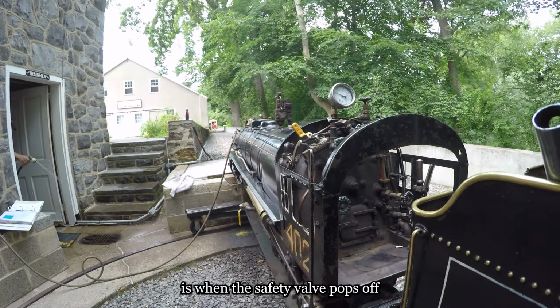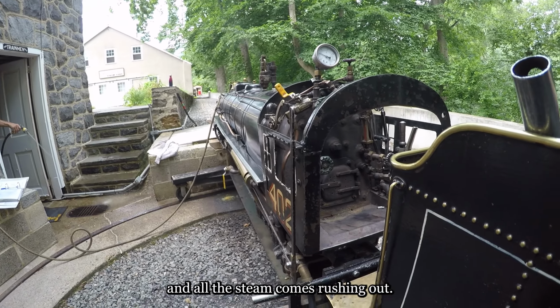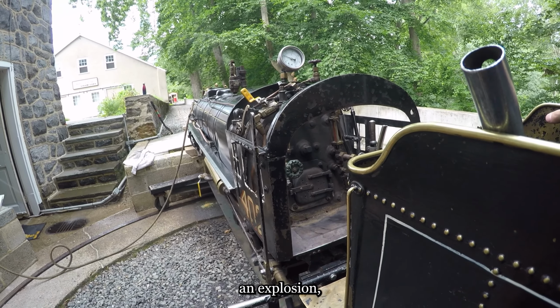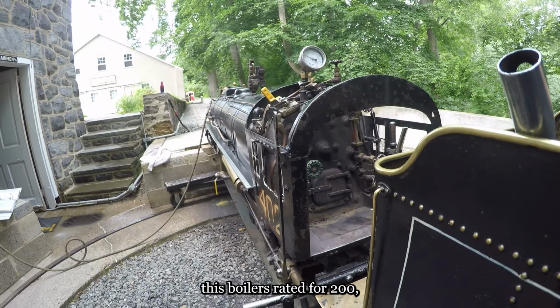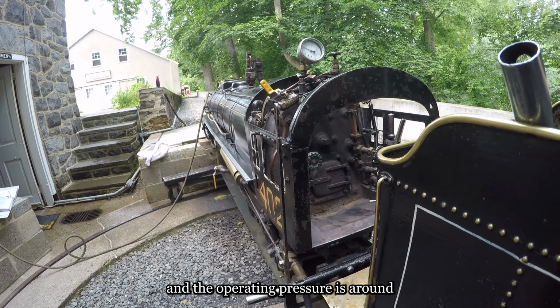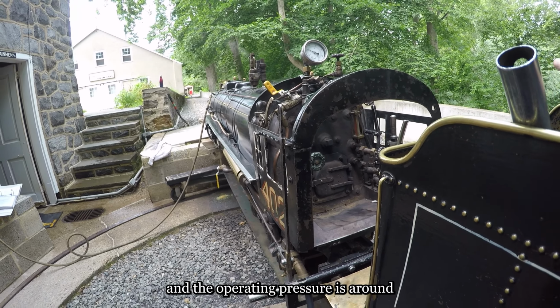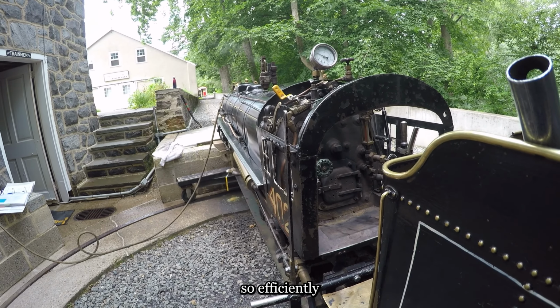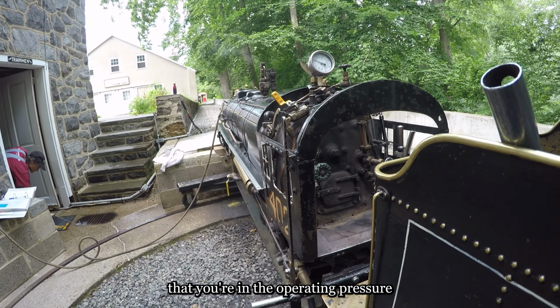Blow off is when the safety valve pops off and all the steam comes rushing out, just so you can avoid an explosion. This boiler's rated for 200, but the safety valve pops at 120 and the operating pressure is around 110, 115. The trick is to use that steam so efficiently that you're in the operating pressure of 110 to 115 without going over and popping off, because then you're wasting the steam you just made.